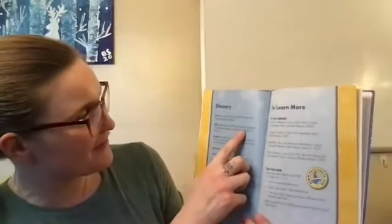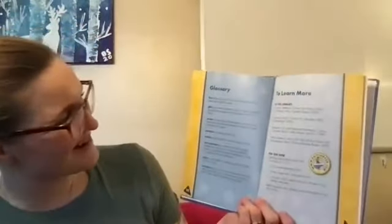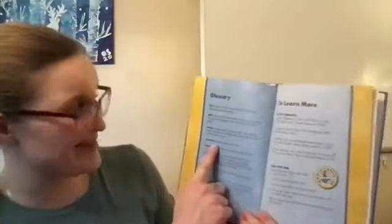And there's the end of the book with a glossary with some special terms like fins, which are the flaps on a fish's body used for moving and steering through the water. Gills, slits near the mouth that a fish uses to breathe. The gills move oxygen from the water to the fish's blood. Ocean, a large body of salty water. Clownfish live near coral reefs and rocky reefs in the Indian Ocean and the Pacific Ocean. Protects, that means to keep something safe from harm.